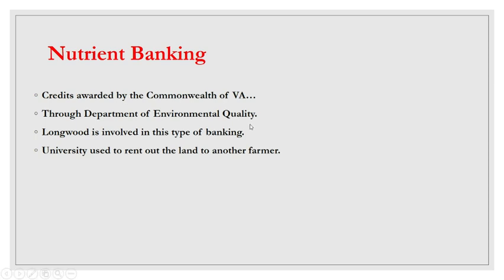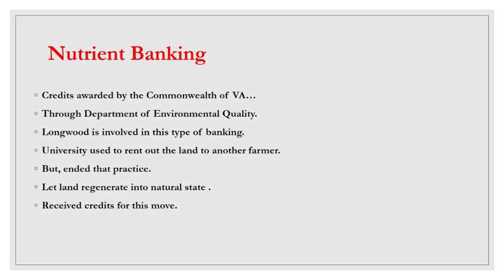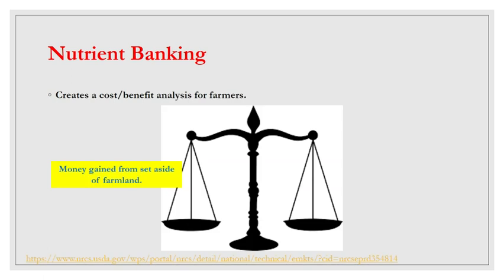But then we realized that it would be better for us to end that practice. So we did. We let the land regenerate into its natural state. And of course, because we're part of this nutrient mitigation program, we receive credits for this as well. I was able to find out that the value to Longwood for the nutrient banking is $1 million. So that's a lot of money. I wasn't able to find too much information on the total generation of revenue, but it seems like it's quite a bit.